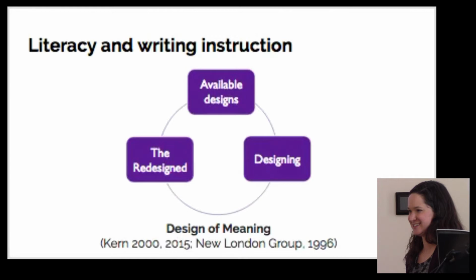In the multiliteracies framework, writing instruction is closely aligned with the design metaphor that's illustrated here. When learners write, they draw on all of their available designs, all of those linguistic, cognitive, and sociocultural resources that they have in their toolbox. As learners engage in writing, they are designing or making meaning using those tools. The result of the act of designing is the redesigned. Learners transform not only the tools they gain from model text by putting them into new contexts and ascribing new meanings, but they also transform their own available designs through this process by gaining new resources for meaning making in the future.